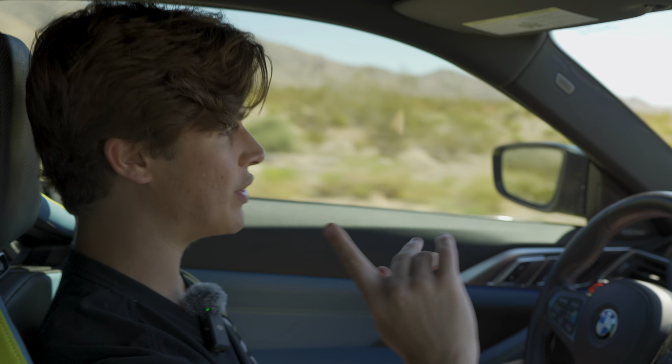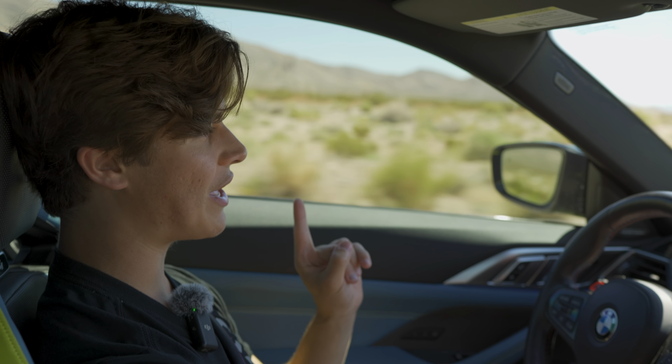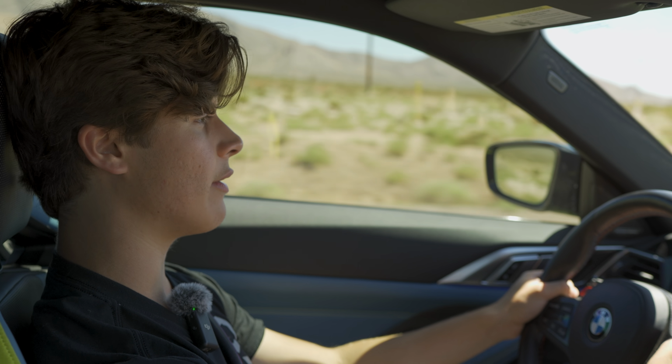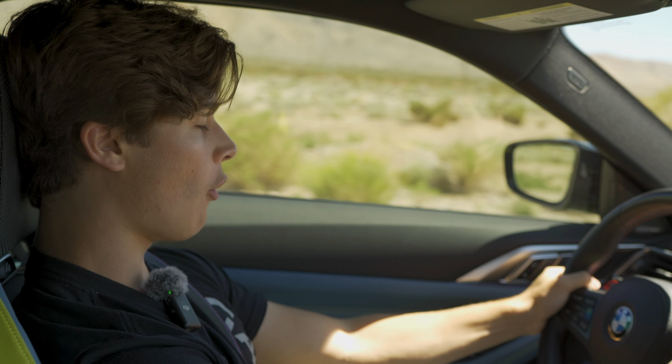Now, I didn't get to launch that car because it wasn't mine, but this is a little bit of a different situation. So we're going to be launching this car. And we're really going to be seeing how this thing performs, because I'm very curious about how accurate those times are. Oh my God.